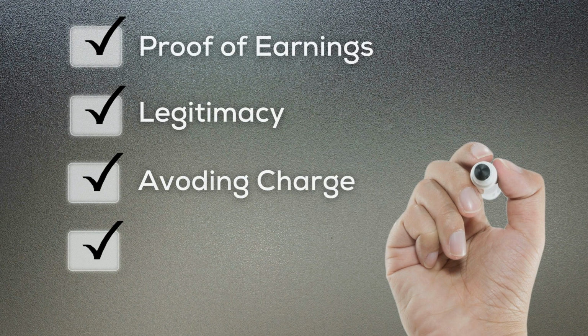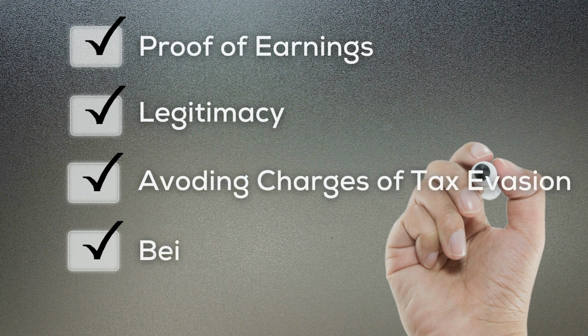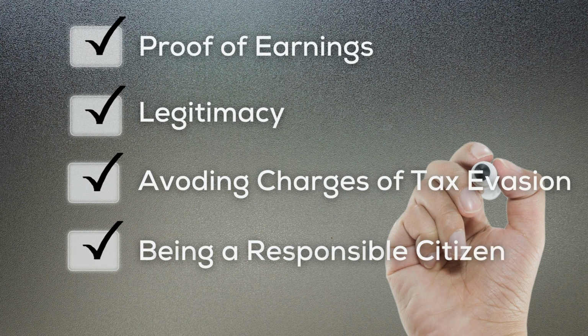3. Avoiding charges of tax evasion. The fact is, as long as you are rendering any form of service and earn money from it, you are expected to pay tax. Failure to do this is punishable by law under Section 74 of the National Internal Revenue Code of 1997. 4. Being a responsible citizen. Paying tax is the ethical duty of every citizen of the Philippines, and knowing that you fulfilled your responsibility is satisfying.